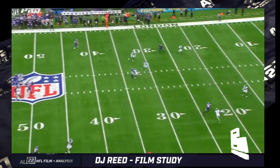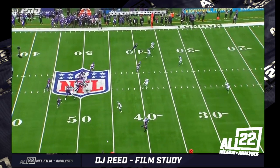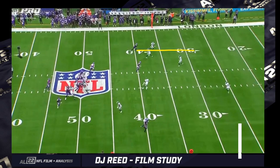Not targeted here, but you can see the pace that he's at. It's a defensive pass interference down to the bottom side of the screen on Ahmad Gardner. Number 1 receiver is going to check up from this little comeback, if you will.